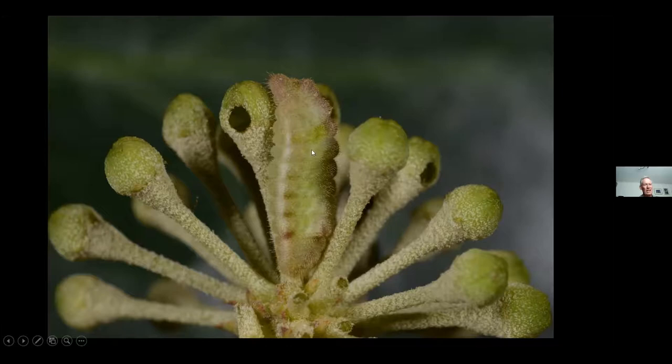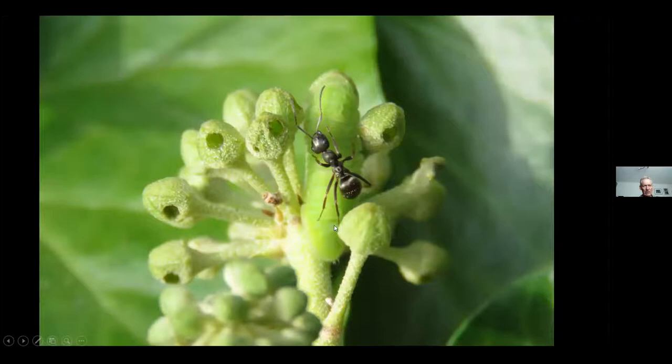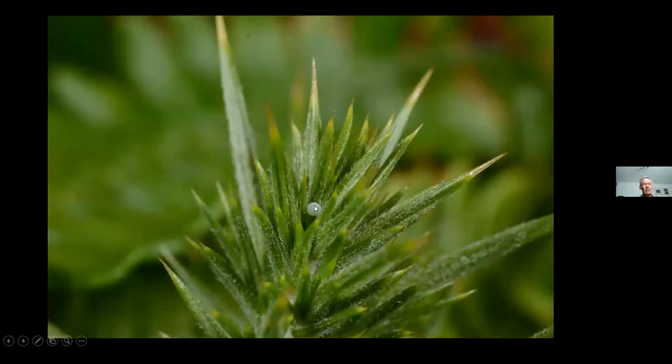There's another one, a different color form. And one with an ant, and this is the honey gland here. But here's an egg that's been laid on gorse. They're clearly using gorse as a food plant. And in fact, a caterpillar has been found inside the flower of western gorse.